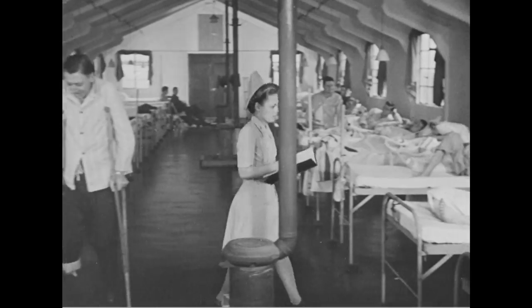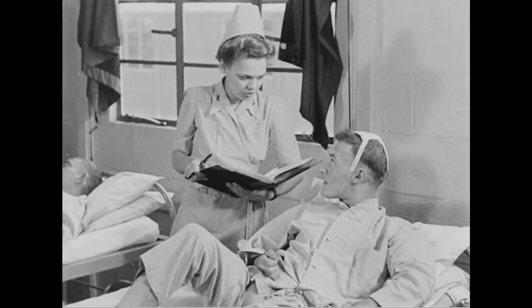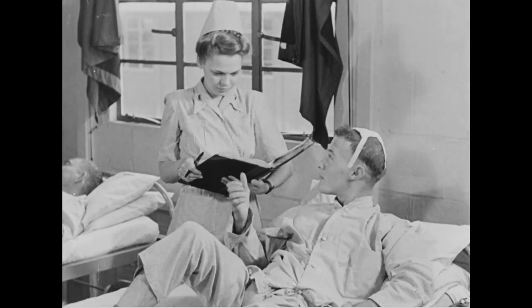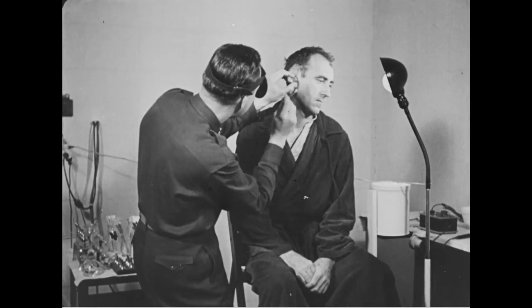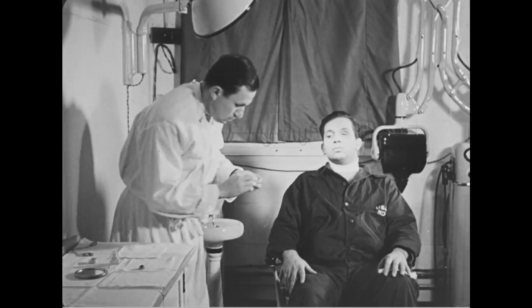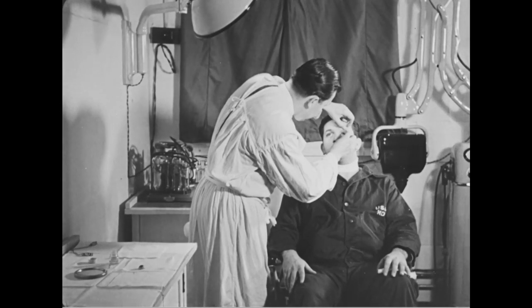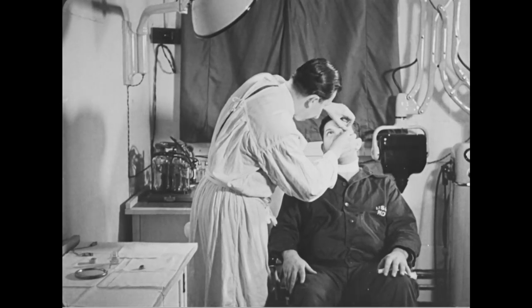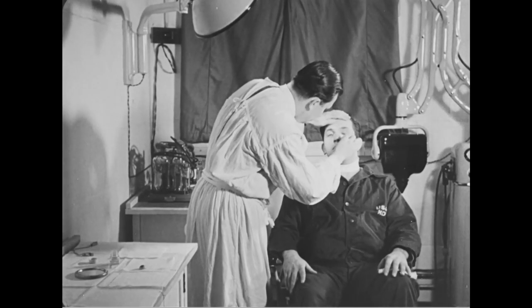Other patients may be assigned to general wards corresponding to the various sections in the surgical service. Post-operative treatment is also given in the various clinics, like eye, ear, nose, and throat. This patient has lost an eye and is being fitted with a substitute. The new eye is going to make a great difference, both in his appearance and in his state of mind.